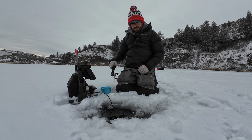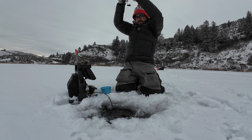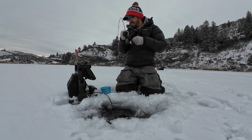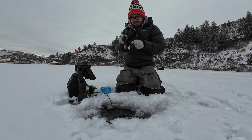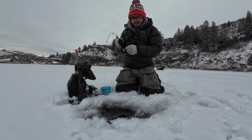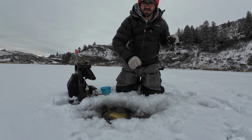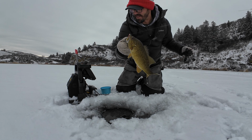Oh yeah, here it comes. Yes, got him. Looks like a nice fish. The second one is down there right now. What do I got? There were two of them there together. It's another smallie. Sweet. Not as big as the last one. Awesome. Another smallie.